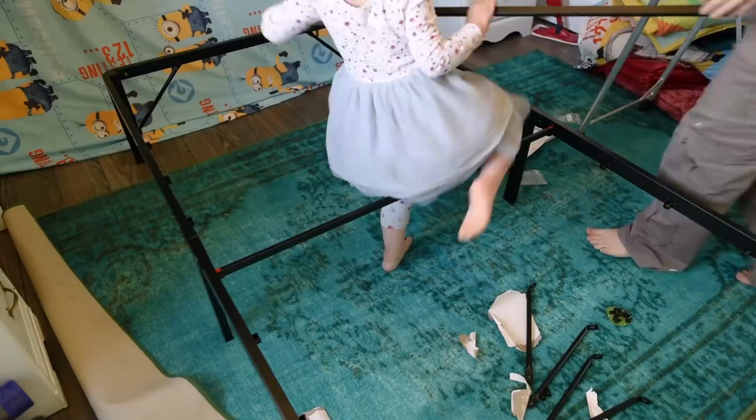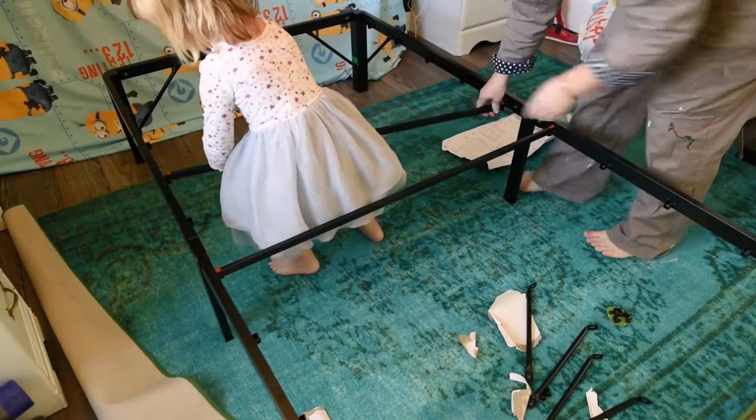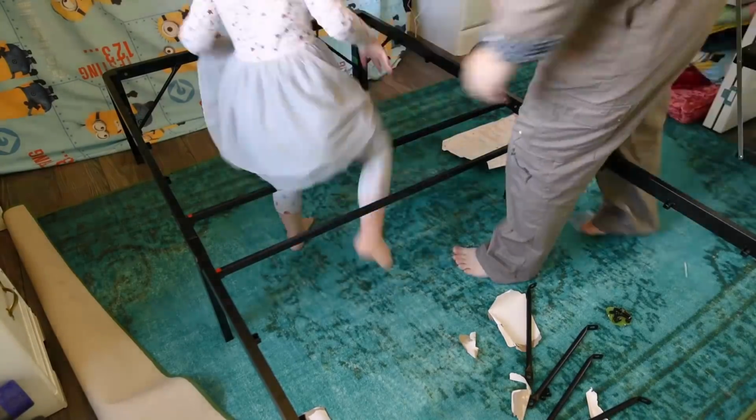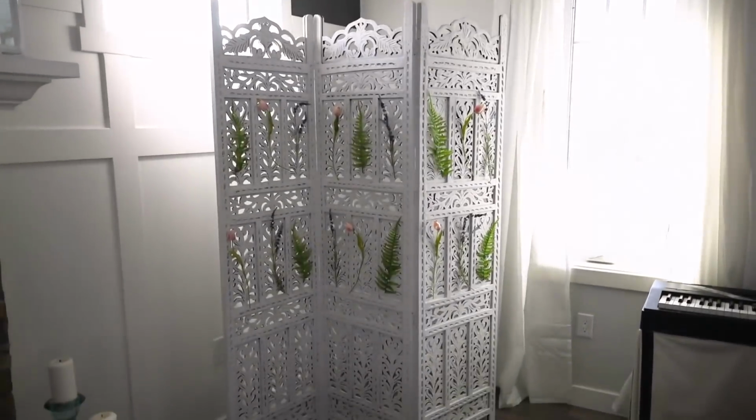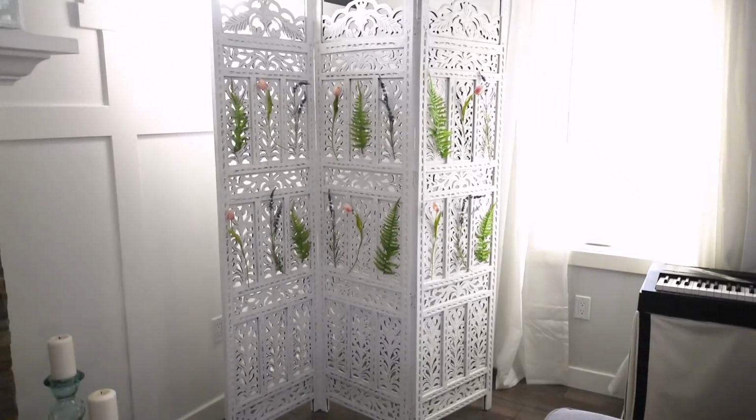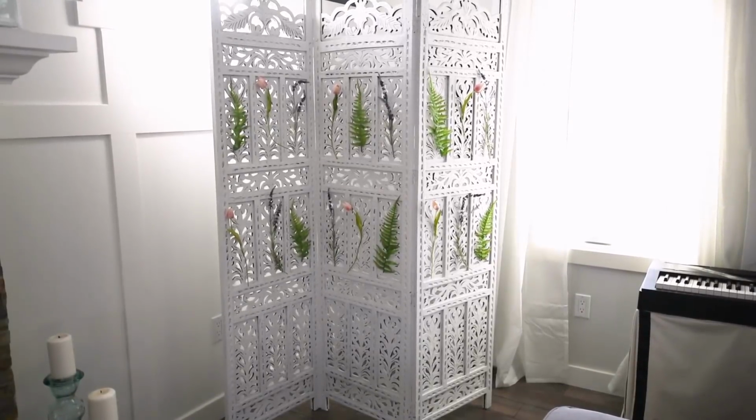I wanted something that I could just put the mattress on top with no box spring. Then I'm going to end up putting a bed skirt on top of it to cover the black. I was considering painting it, but decided to do the bed skirt. And then I'm going to take a screen that I have this week, paint it, and use that as a DIY boho chic headboard for Little A.